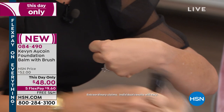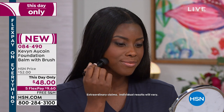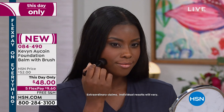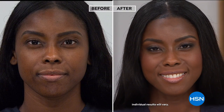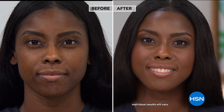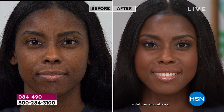From a balm, it's the world's first balm. Again, it feels like butter. It melts into the skin. It buffs out all the imperfections. Look up Kevyn Aucoin. If you have a second, go ahead and Google who he is. He's truly remarkable. He's a leading makeup artist responsible for Cher, Madonna, Naomi Campbell. You only find his products in the highest end department stores. And now today, we're able to get him home here at HSN. So we're thrilled that Dorita's here bringing us products that make a difference.